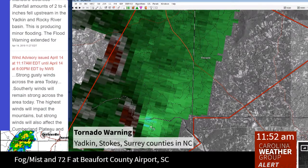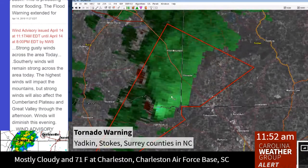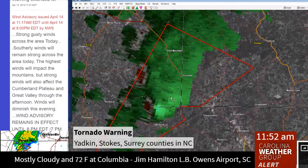If you're in Yadkin County, I pretty much can give you the all clear now, I think, James. It's really Surry County and Stokes County that would be of greatest concern.